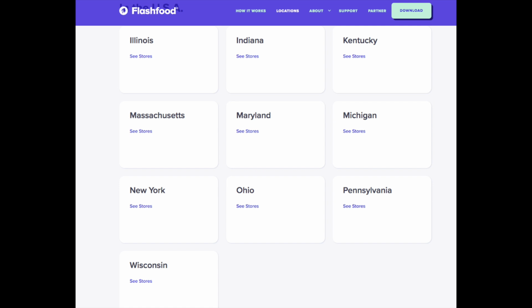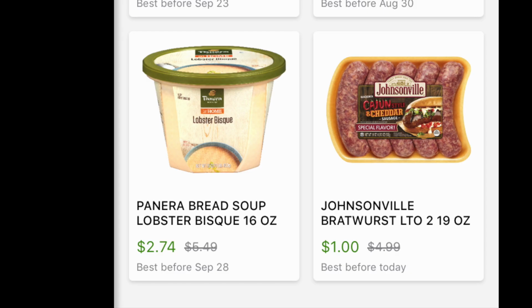So let's look at some food at the local Meijer. So we have the Panera lobster bisque for $2.74, so it's 50% off. I think a lot of the food, from what I've looked at and snooped at, is stuff from the deli that's like 50% off, and you wonder like, who the heck would ever buy lobster bisque? Well, I will with the Flash Food app.